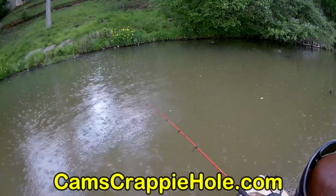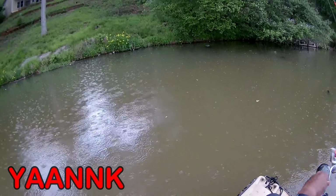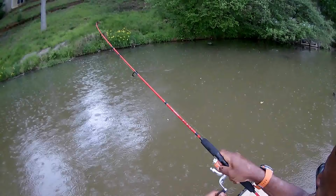I can't even see. I'm freelining. Look at that. Yank! Look at that. Man, I have to tighten down the drag on these rascals. It's raining.